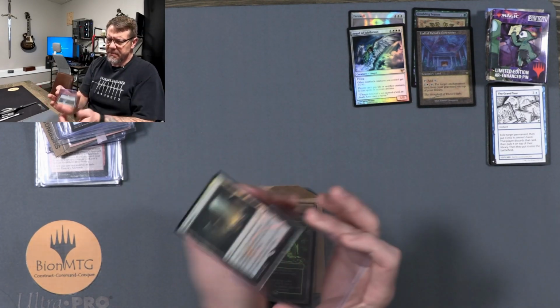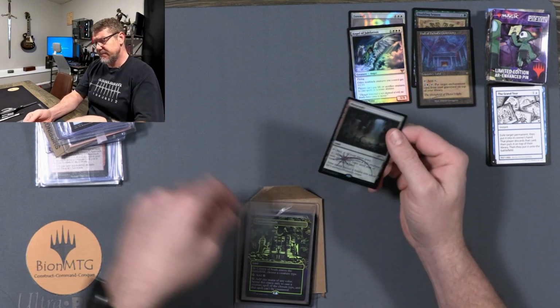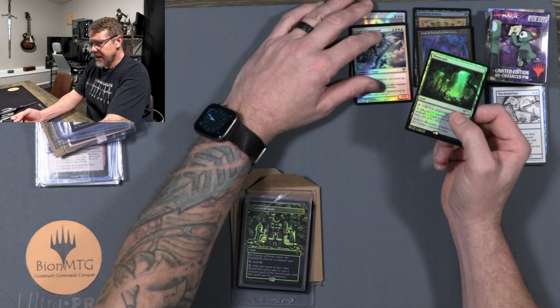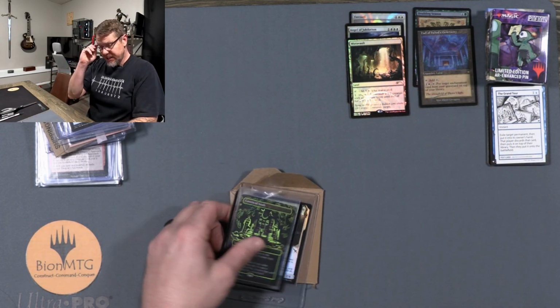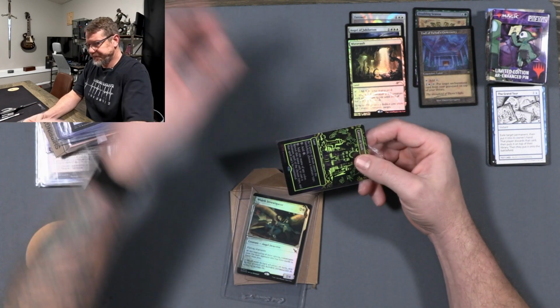Mutavault. Some people say Mutavault. I'm not 100% sure. I didn't invent the card or make the name, but Mutavault is pretty much a changeling land, and in a mono white deck, you can get away with a lot of the colorless lands, but technically it's an angel. So if there's an angel triggered effect, that's an angel.